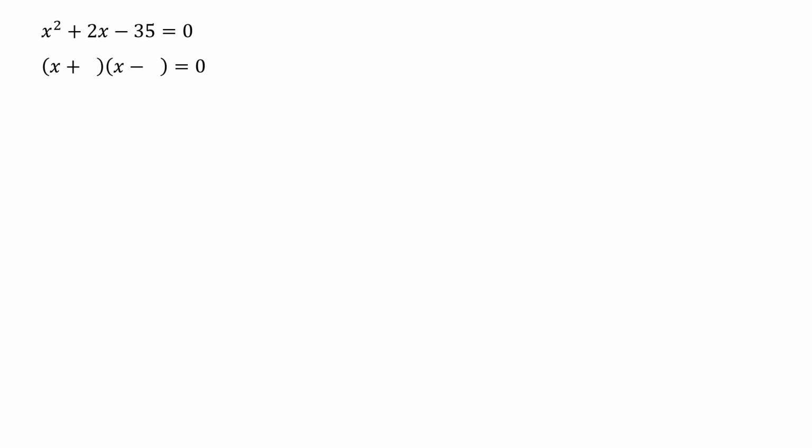But notice there's a positive 2 on that 2x. So the larger number needs to be positive. I need a positive 7 and a negative 5, right? 7 take away 5 makes 2. 7 times negative 5 makes negative 35. Now, don't forget to write down the answers.